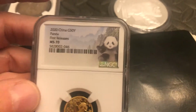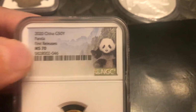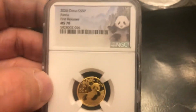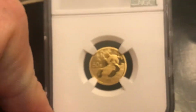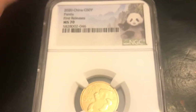I got a little bit lucky. I actually purchased this at the end of February, and it finally came. It's a first release this year, 2020, 3 gram or 1/10 of an ounce Panda. It's just under a 1/10 of an ounce, but I'll always call it the 1/10 of an ounce. And you can see the Panda on it. It's very, very nice. I did not get last year's, and I totally regret it because the prices were so damn high. And then when I saw this, I was like, let me just get it and be done with it.